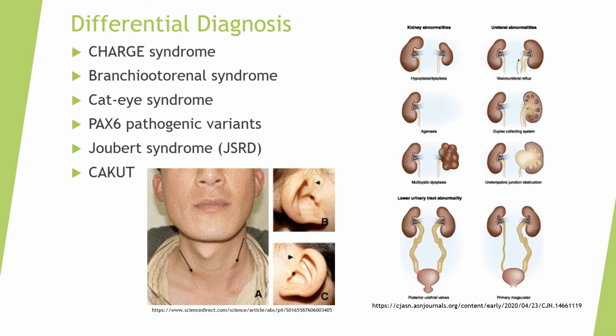Differential diagnosis includes CHARGE syndrome, which stands for coloboma in the eye, heart defects, atresia of the choana, which is the posterior portion of the nasal passage, R is for retardation of growth and development, or in more recent terms, growth impairment, and E is for ear abnormalities and deafness.